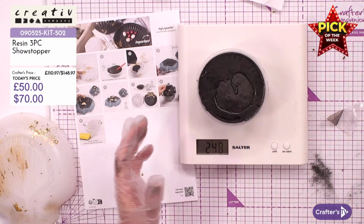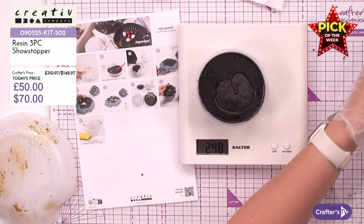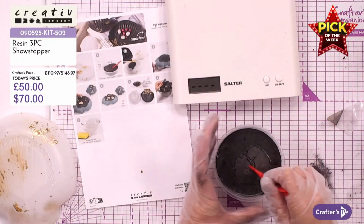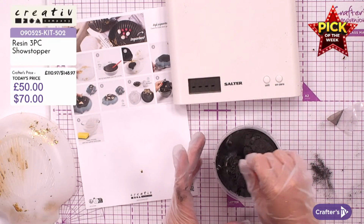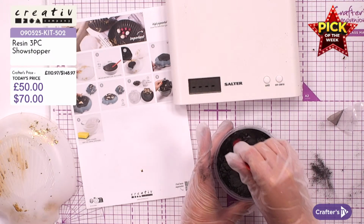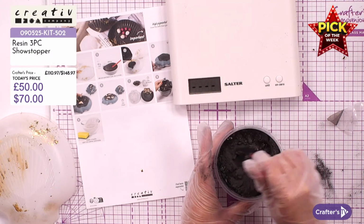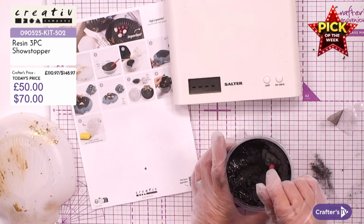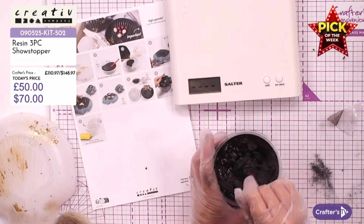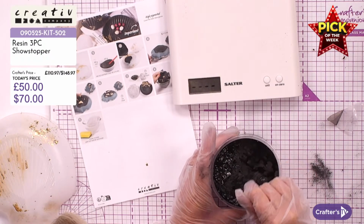Let's have a little look. I'm going to start mixing this. I will need a little bit more. So if I mixed all 400 grams, Ben, that would be enough to do both projects in the kit. As we're live on TV, and I'm only going to make one, I'm going to just mix half of the resin. So I'd already measured out 100 ml of water, so I'm just going to eyeball half the amount of water.